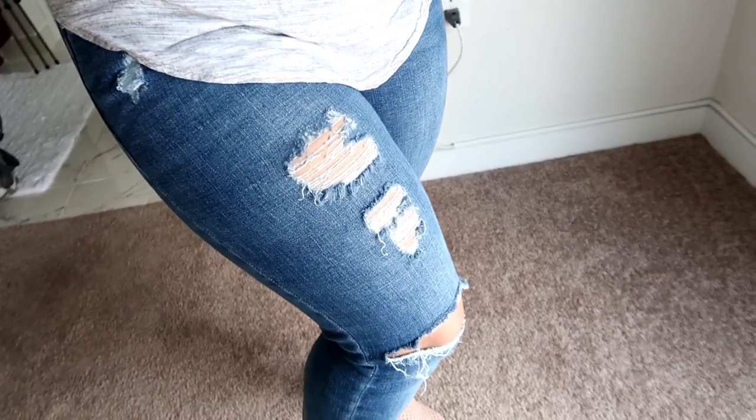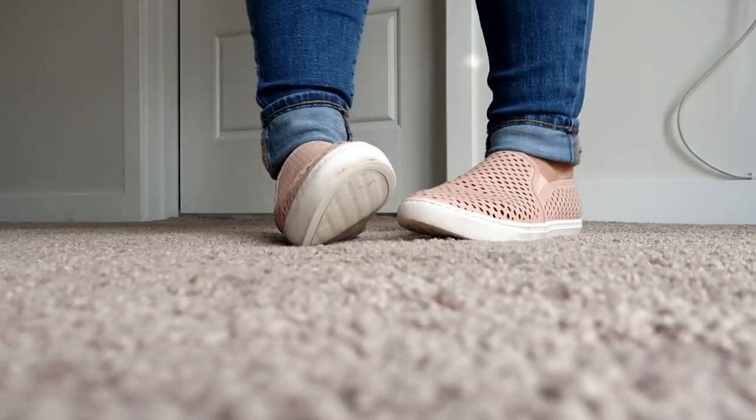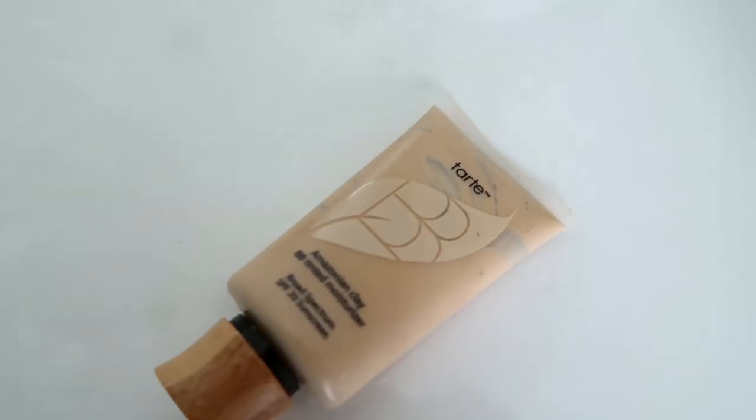So like I said, my cleaning routine in the morning is super simple. I just tackle the kitchen and tidy up the bedrooms. So now I'm going to change for the day because I do need to run some errands and I'm just wearing a tank top. It's been crazy hot here in Miami, Florida.